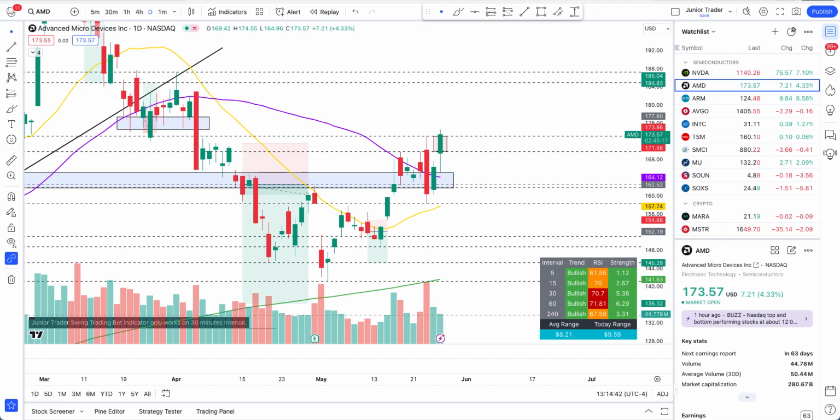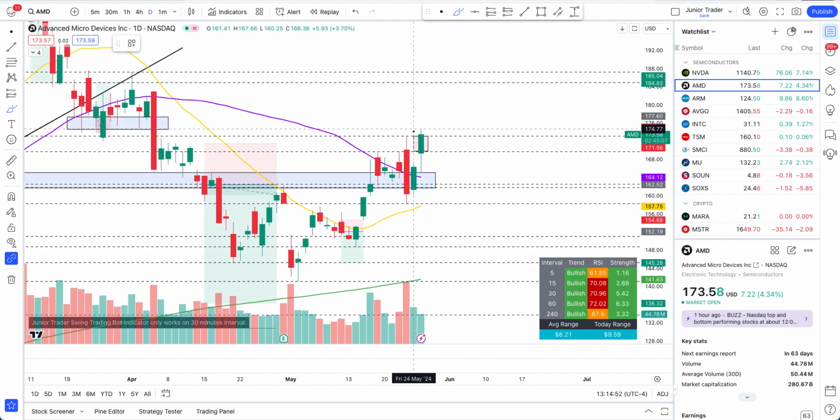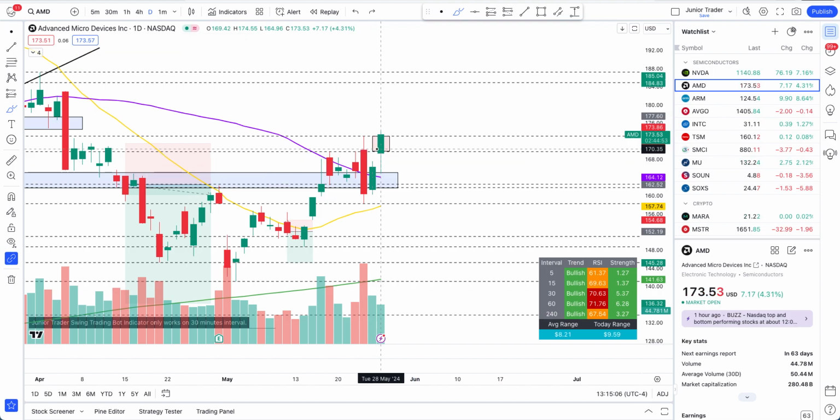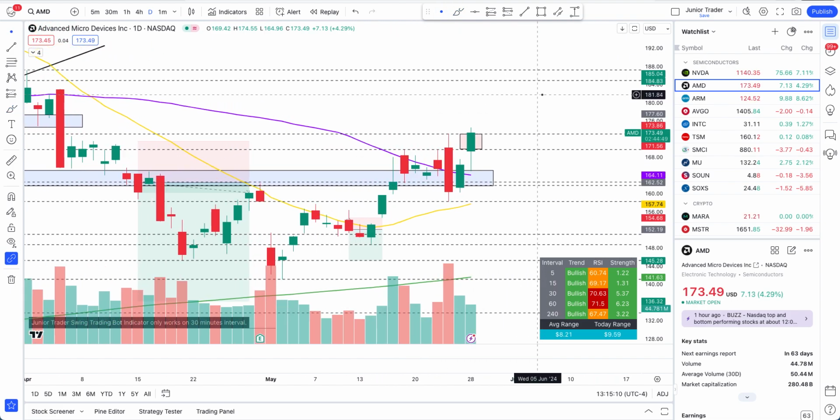Hey guys, this is Junior Trader, and in this video, let's take a look at AMD stock. And wow, what an unthinkable move. I wasn't actually expecting it to go through the supply zone so seamlessly. But that's what price action reading comes down to, right? I'll show you the price action, because this is how you know if the supply zone is going to react or not. I'll tell you all of that in this video, how to look for those things.